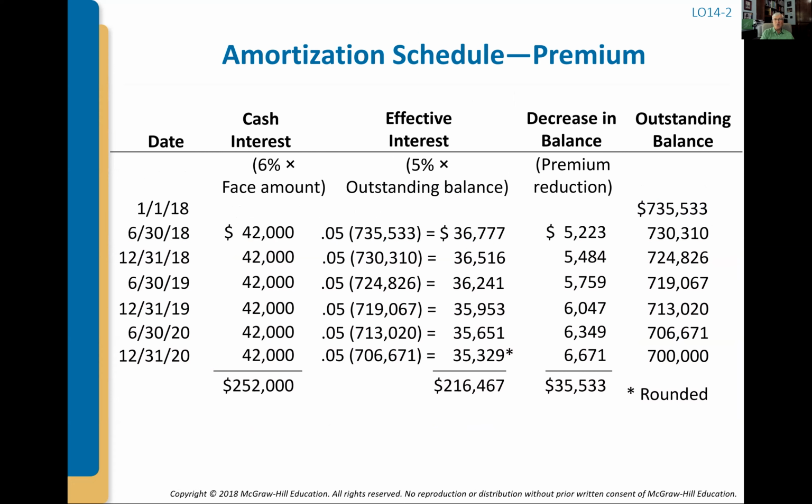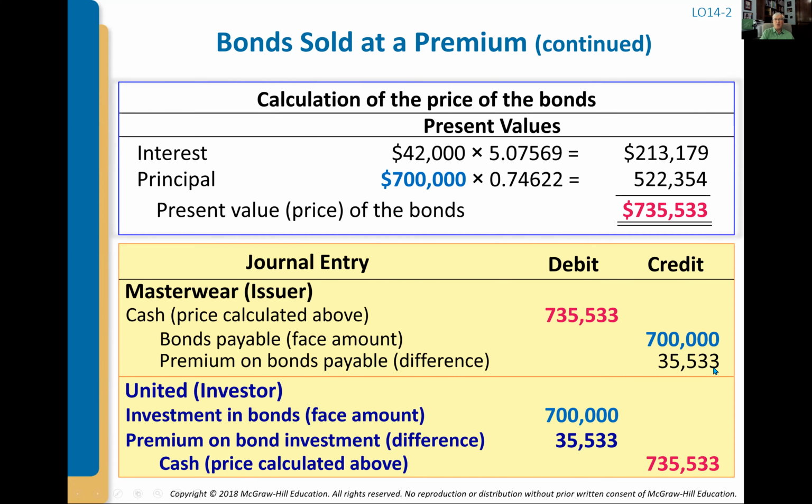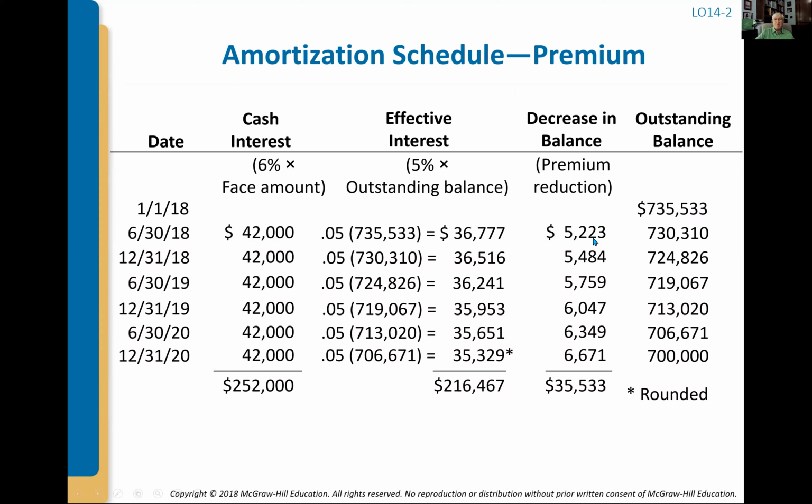Remember, we start with a credit of 35,533, and we're going to debit it by 5,000. So now it's going to be $5,000 less. And look, the outstanding balance changes. You can see 700 plus 30,000, not 700 plus 35. And each accounting period, you go through step 1, calculate the interest expense times the beginning of the period outstanding balance. Outstanding balance. I'm going to say this one more time. Outstanding balance. It works the same for premium or discount.